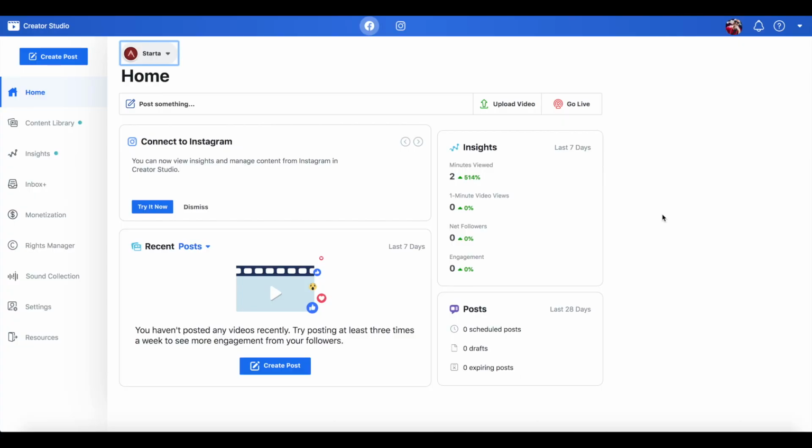Okay, so here is the actual Creator Studio webpage. It's actually a website, right? So you don't have to download an app, you don't have to download a program to your computer. It's pretty intuitive. So I just want to quickly go through the Facebook tab, and then we'll check out the Instagram tab in a second.